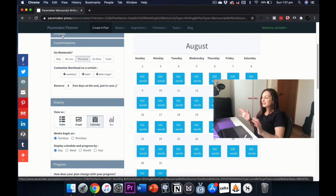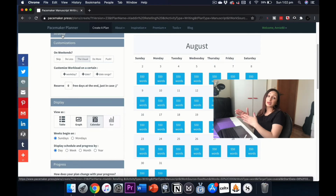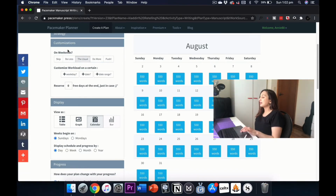Now, what you can do with this is you can actually select if there are days you want to write more, days you want to write less, or days you want to skip. So for me, for instance, I don't write on Wednesdays because Wednesdays is usually a cleaning day for me. So I can actually select that, and Pacemaker will calculate my daily word count based on that option. So if we go to our customization section, the first option we actually have is on the weekends. You can decide if you want to skip, do less, do the usual, do more, or really push on the weekends. For me, I just kept it as usual, but as I mentioned, I like to skip Saturdays, just Saturdays.